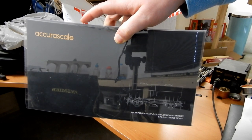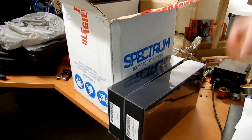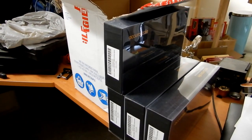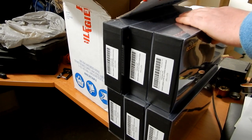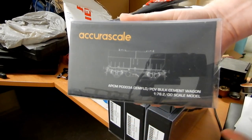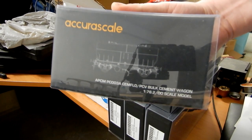And that's right, I've purchased some Accurascale Chemflow bulk cement wagons. And not just one box, or two boxes, or three. Oh, look at that, there's another one. Or four. Or 5, 6. There we are. And the additional one. So what I've done is I've purchased the entire set. Got a discount, obviously, on the lot because they offer it on their website. And I've got a whole rake of 19 of these. So I think what we need to do is get them out of their box, take a close look, and then get them running on the layout.